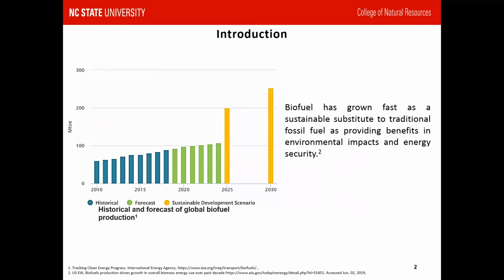Biofuel has grown fast, providing benefits in the environmental aspect and energy security. The left picture I show here is the global biofuel production, historical data and forecasting data provided by IEA, the International Energy Agency, which shows there is still an increase to 2030.